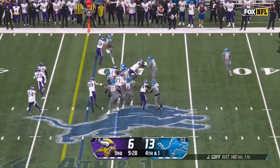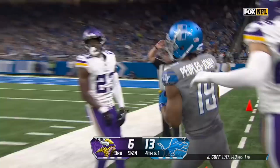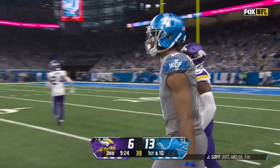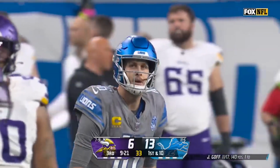It's play action. Nobody open immediately. Goff on the move and a strike for Peoples-Jones. What a throw. And especially given the situation, Donovan Peoples-Jones for 20 yards and a Detroit first down.